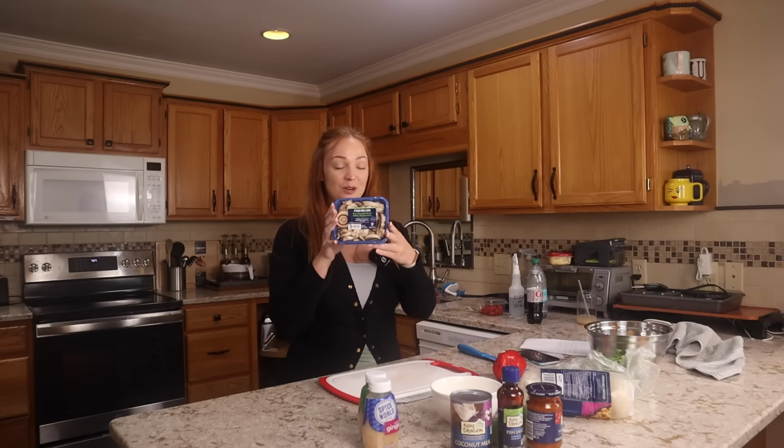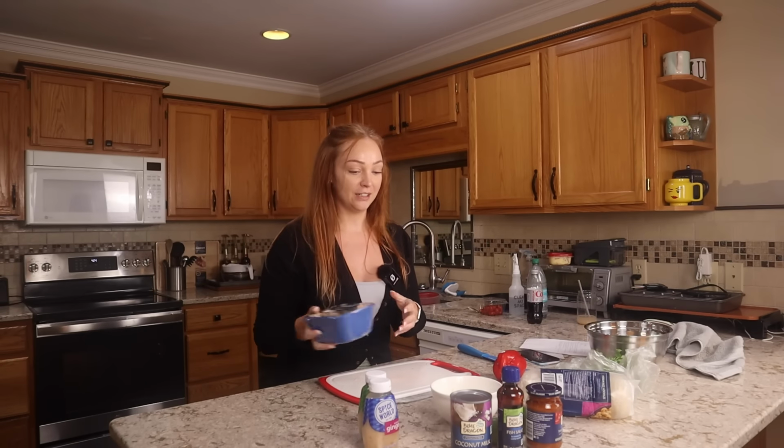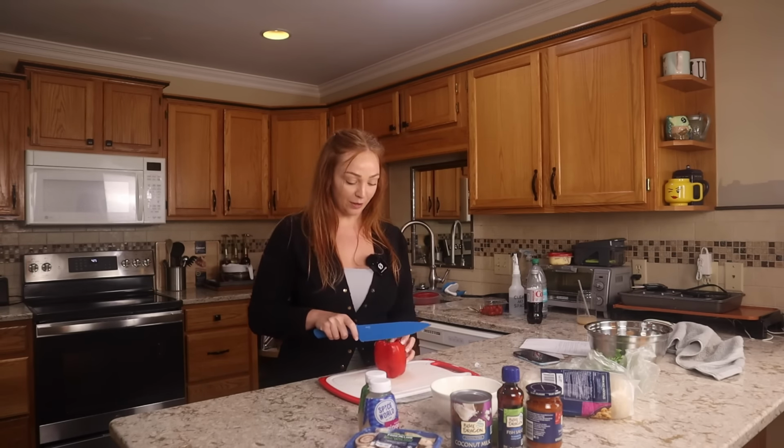My mushrooms are also pre-cleaned and pre-sliced, so I don't need to do anything with those. But we are going to thinly slice our bell pepper.